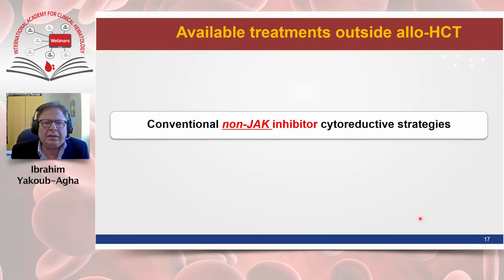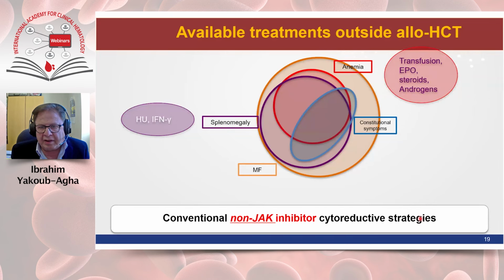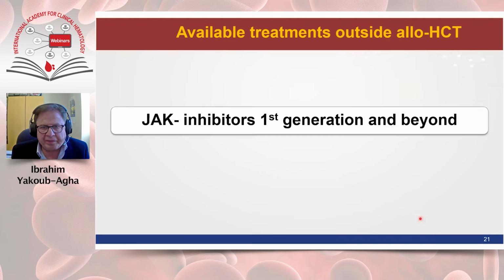What available treatments do we have outside allogeneic transplantation? Let's start with conventional non-JAK inhibitors, the cytoreductive strategies before the era of JAK inhibitors. To treat splenomegaly, we can use hydroxyurea, interferon. For the cytopenias and anemia, we have transfusion, EPO, steroids, androgens, and for constitutional symptoms, the steroids. We have nothing to reduce myelofibrosis.